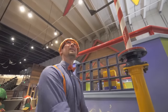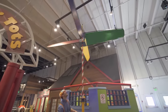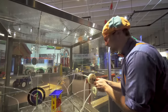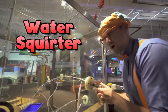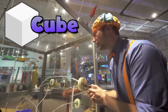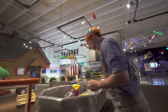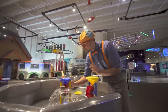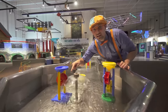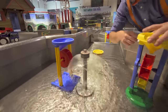Whoa! That's pretty fun. Whoa! Look at this area. You can use these water squirters to squirt inside this clear cube. All right, let's see what else there is. Whoa, look at this. I wonder if I put this right here. Yeah, see? The water is pushing this gear around. Okay, let's try this one.